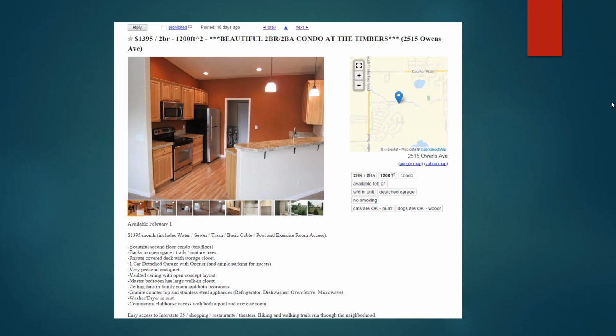So for those of you that can't read this, Craigslist does this for you. You get to type in the title, but they put in the address, the rent, the 2-bedroom from fields you fill in. So this is done for you, but I'm always all caps. I'm always asterisks on both sides. A lot of people do this too, but I have good pictures to back it up.